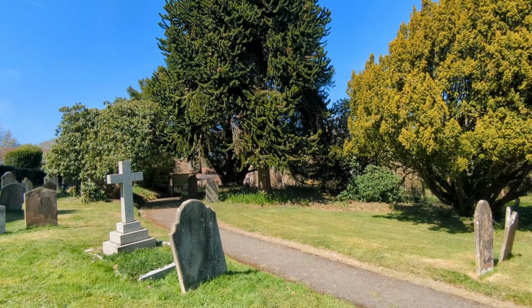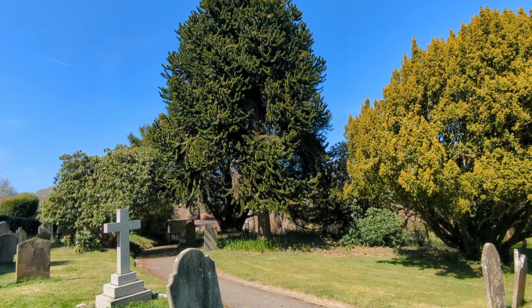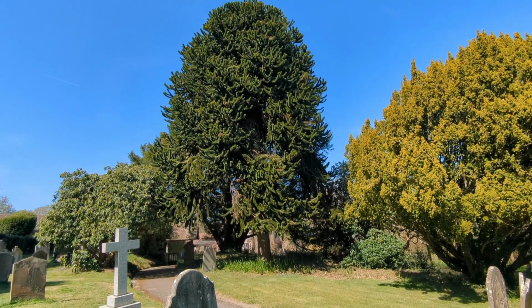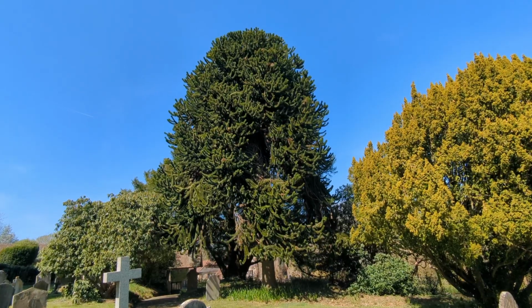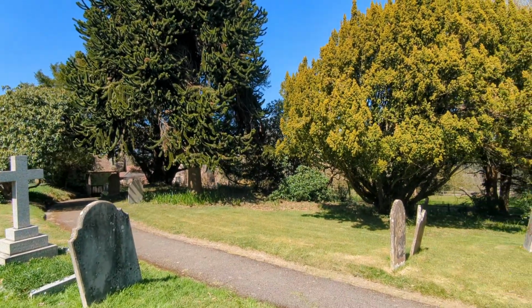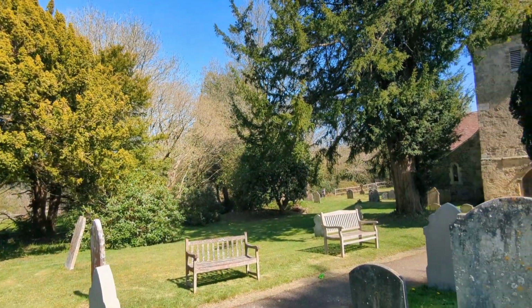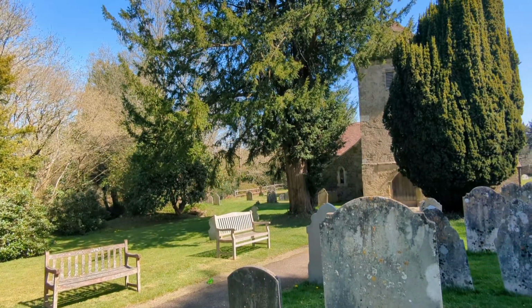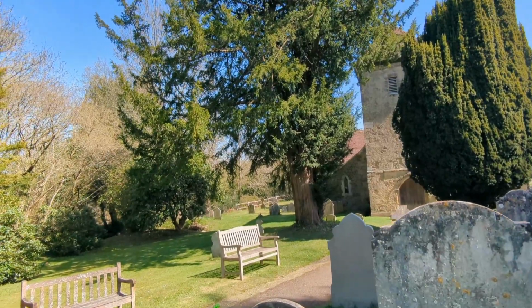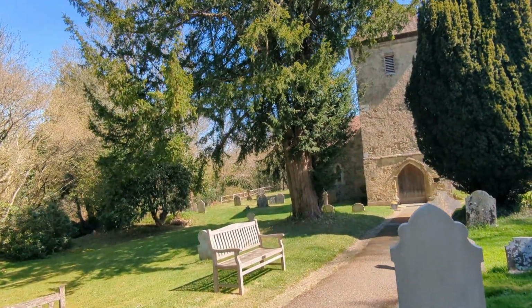I'm a bit distracted at the moment by this wonderful monkey puzzle tree. It's very peaceful here. And the church has quite a long history.